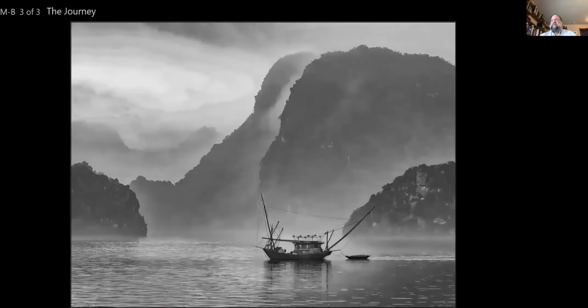Okay, thank you. A journey. Yeah, the fog and the clouds give a great sense of depth to this picture. It really makes it romantic.